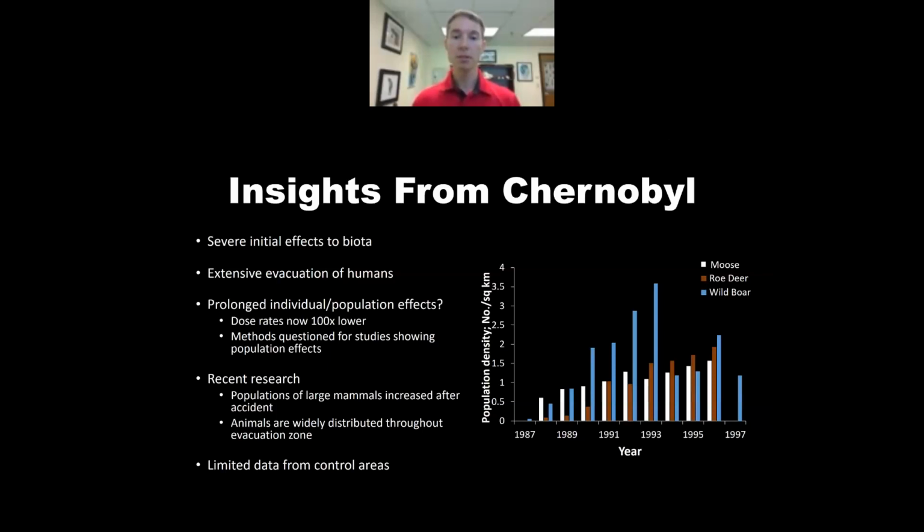And so there's been some recent research that is focused on large mammals, as you can see from this figure here, that has shown that after the accident, in the first decade, populations of many large mammals increased fairly rapidly. And the blue bars in this figure here are wild boar. Wild boar have fairly high reproductive capacity. And you can see in that first several years, populations of boar really exploded until 1994 when we had a crash. That was due to a disease, swine fever, that went through the population at that time.